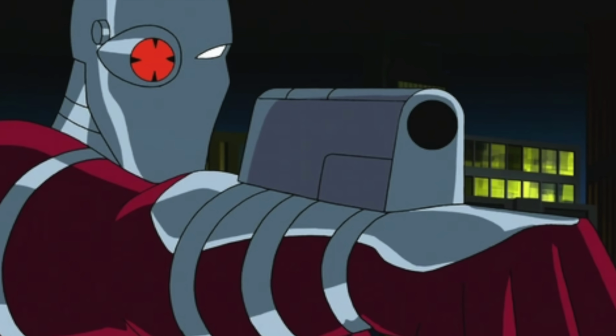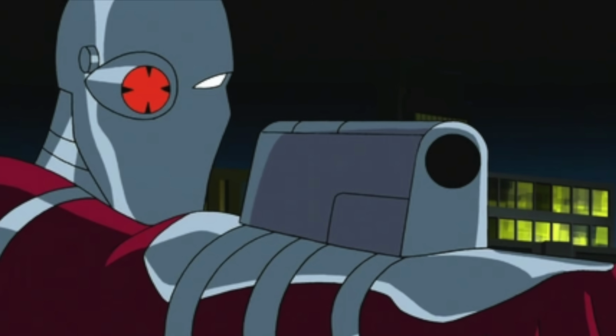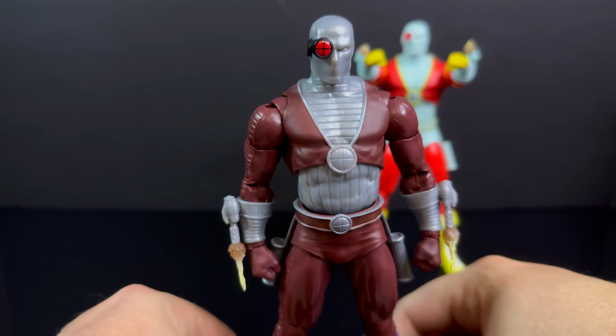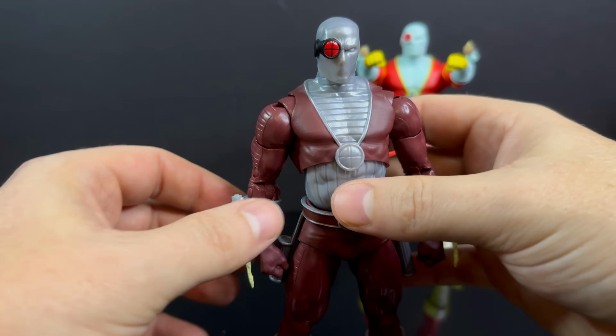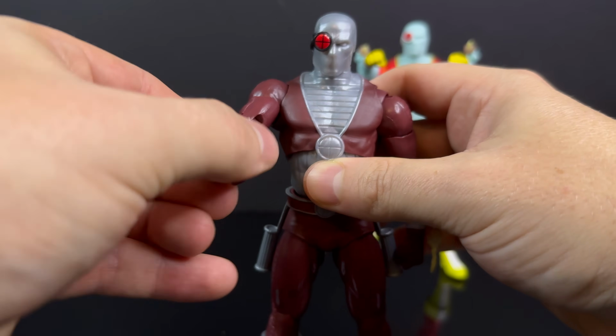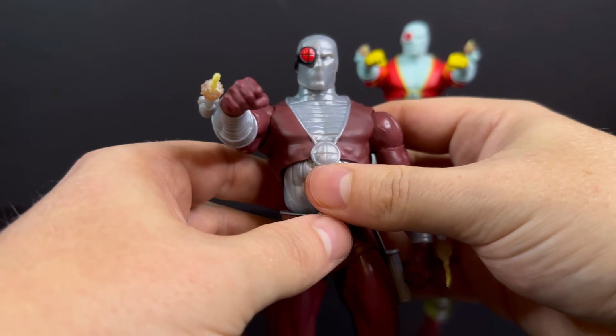But if you are a fan, much as I am, of Justice League Unlimited, well, look no further. That's what this DEADSHOT is from. He's got that color scheme of which, yeah, I had to have him. I got to get all the DCAU callbacks. It's few and far between these days, but I do like the darker colors of this. I think that it works.